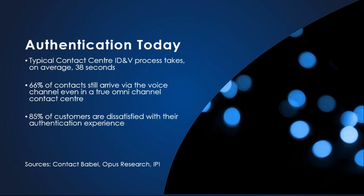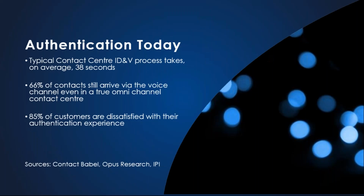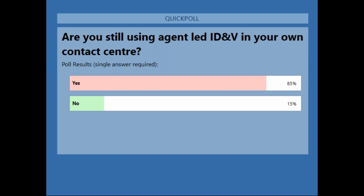So off the back of that, we've got another question for you to answer, and that's really to get a feel for how many of you are still using agent-led ID&V within your own contact center. So only two choices, but if we could get your views on that, it would be very interesting. We can see those polling answers coming in, and we'll just publish that. So as we can see, overwhelmingly, many of us are still stuck in that legacy world with agent-led identification and verification.